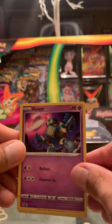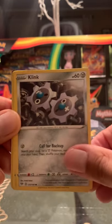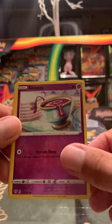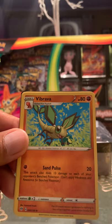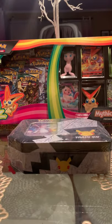Ready? Let's go. Gallant, Pansy, Skitty, Clank, Grimer, Sensi. Okay. It's pretty cool. Boom. Aww. Energy. Vibrava, Deadeen, Steenie. That was a whomper.